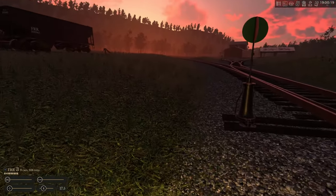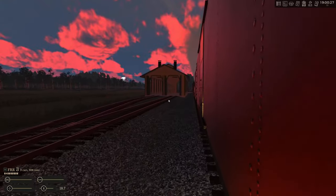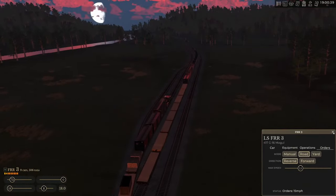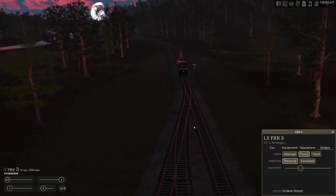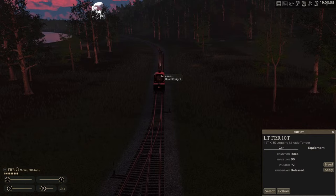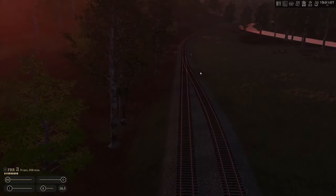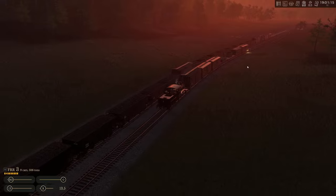All right, let's get that set. Run. Safety third. Probably should have slowed him down a little bit. Oh, you know what I didn't do? I didn't set a flare here to stop him. So let's do that. I need to throw you. You can come on back. You'll go to that switch. That'll work. I'm flying all over the place here. All right, I'll bring that on down.